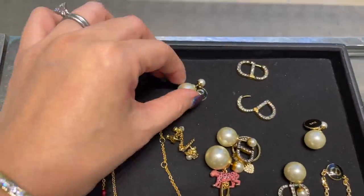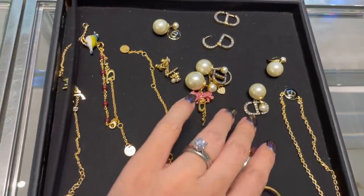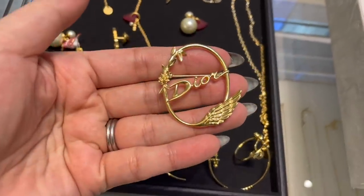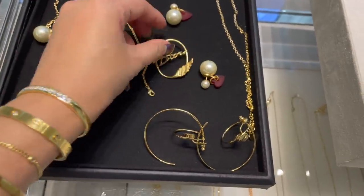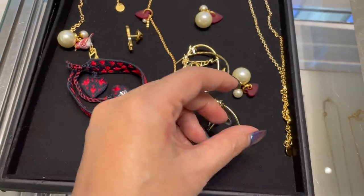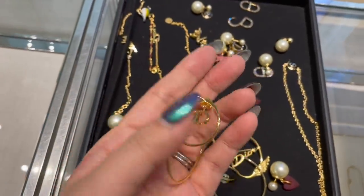Here are some of the new jewelry pieces. These CD earrings are quite cute there. And the Dior brooch with the wings. I like these hoops. I'm a big hoops person, so these hoops are quite nice.